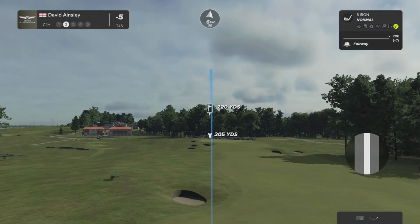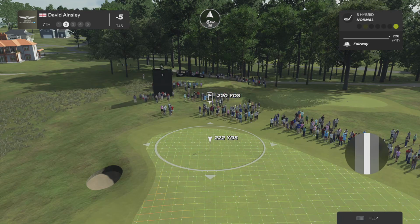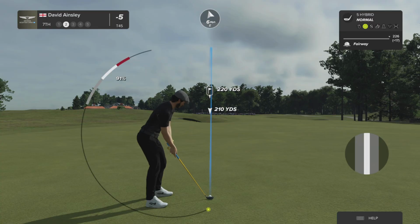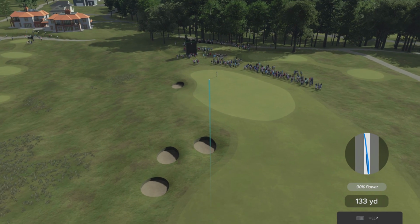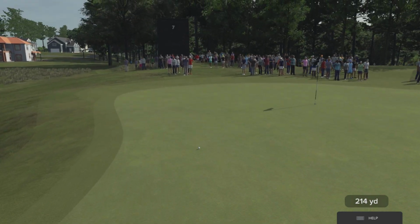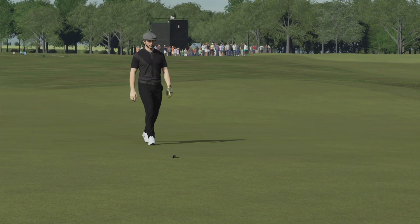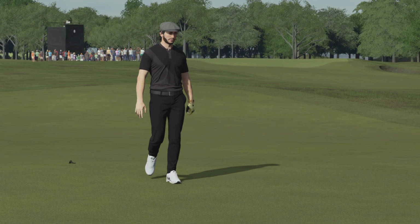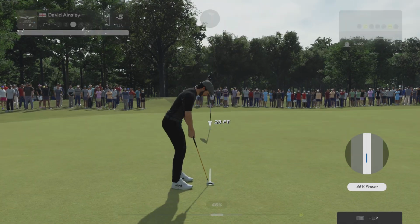This shot coming from around 220 yards. Opting for the hybrid, I think. They've decided to club up. Now that looked pretty good the whole way. So exciting to have an eagle putt here.